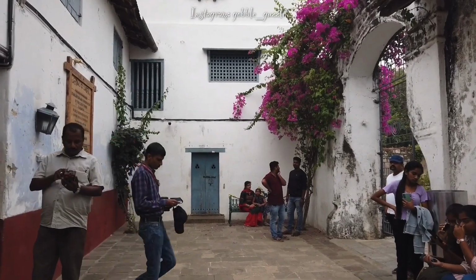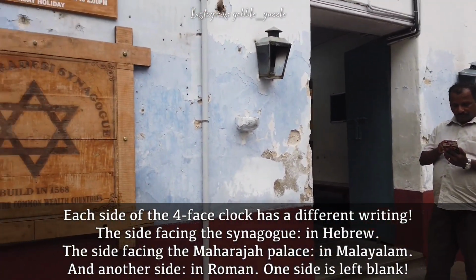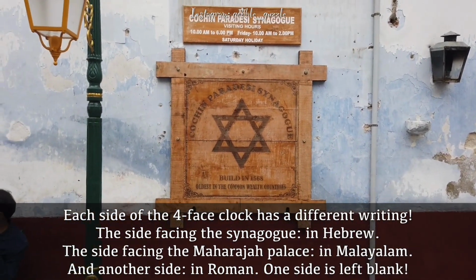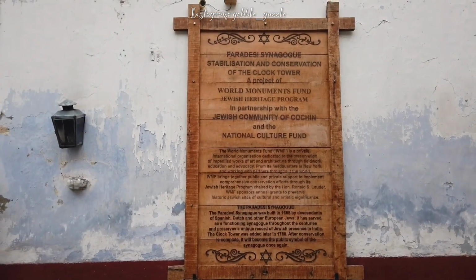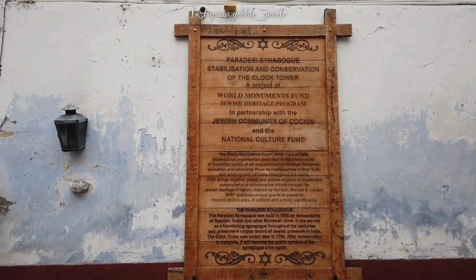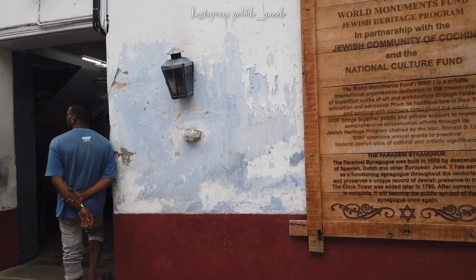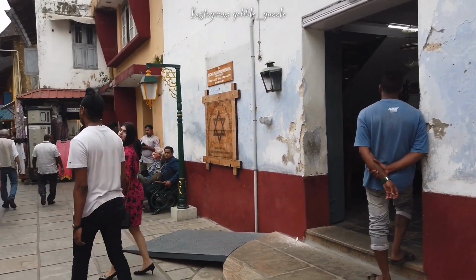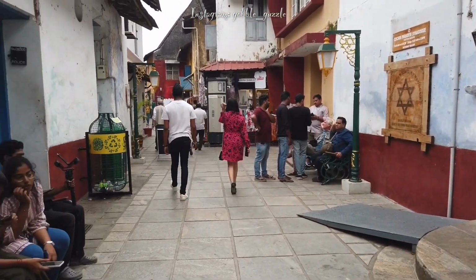This clock tower was constructed way back in the year of 1760 by one Ezekiel Rahabi. In 2004, the clock tower underwent restoration made possible by the World Monuments Fund. The strange thing is that this clock tower used to strike every hour up till about 1930s, and the restoration project didn't restore this particular function, and I wonder why.